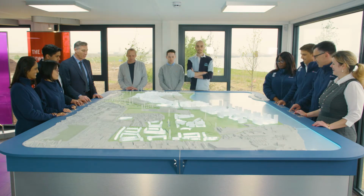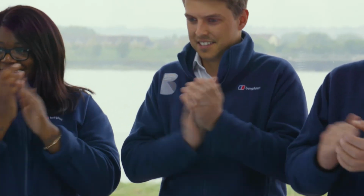Barking Riverside is unique, there's no doubt about it. It's such a large opportunity. It's one of the largest redevelopment sites in Britain. The scale of the model demonstrates the scale of the ambition and the scale of the project as well.